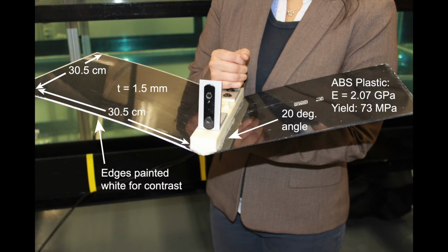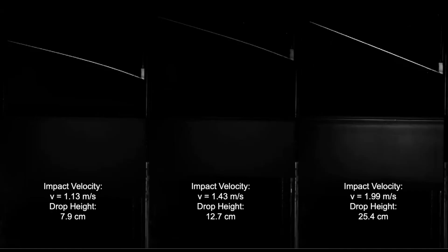Here are the dimensions and configuration of the plate panel that we tested. There are some high-speed videos that I'm going to be showing you where we varied the drop height of the model and therefore the impact velocity, which is related to the loading that is going to be present on the plate. The models are all dropping and are time synchronized so that the keel or the apex is going to be impacting the water surface at the same time.